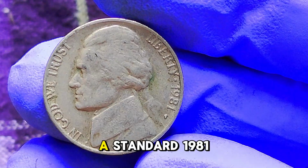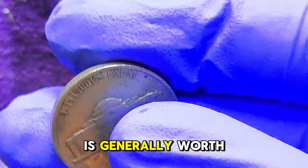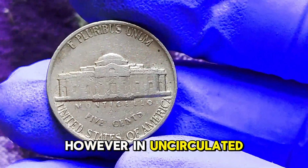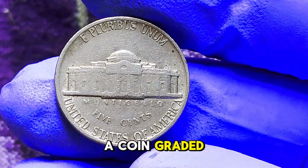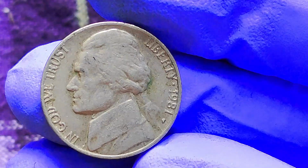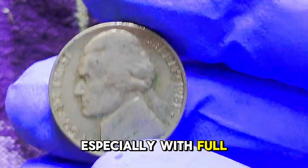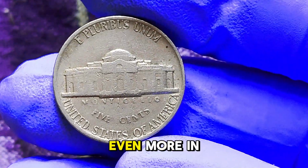As of now, a standard 1981 P Jefferson nickel in circulated condition is generally worth just 5 cents. However, in uncirculated condition, prices begin to rise. A coin graded MS-65 might be worth between $3 and $8, depending on appeal and demand. Coins graded MS-66 or higher, especially with full steps, can fetch between $20 and $50, or even more in some cases.